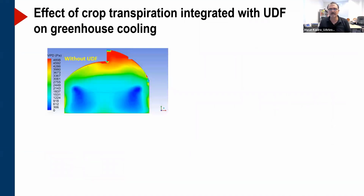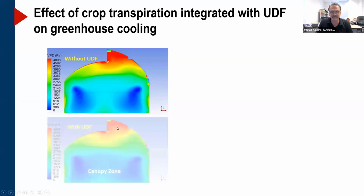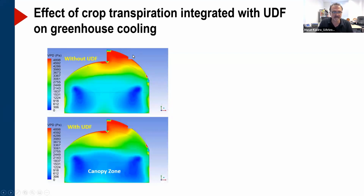And I wanted to show you here in this slide a model that does not consider the user-defined function or the crop presence in the analysis versus including the crop presence, and see how that actually affects the outcome. So you're looking at this top image where we did not include the user-defined function or crop inclusion for the transpiration effect. And in the bottom, you can see the model was integrated with the user-defined function, and you can see how the result is affected or improved with the crop being defined.